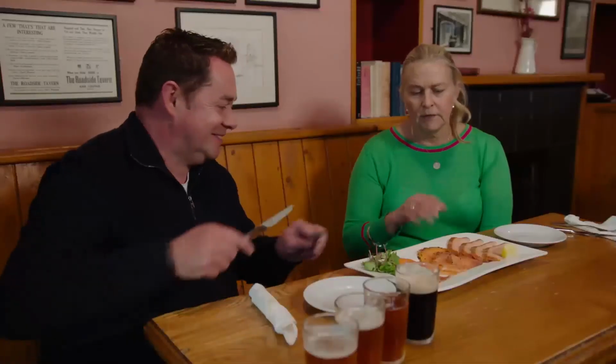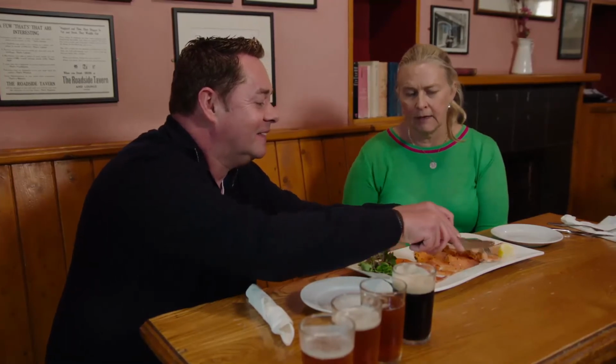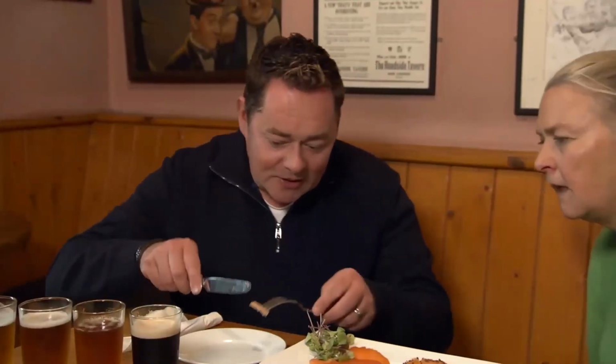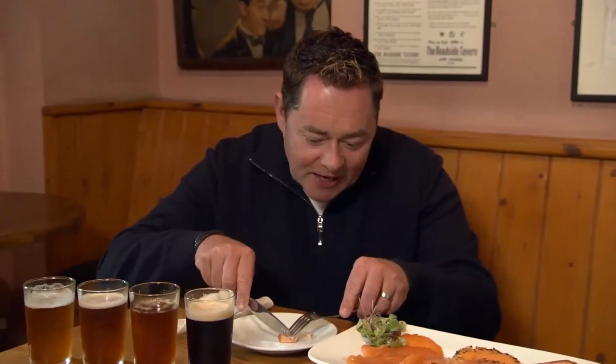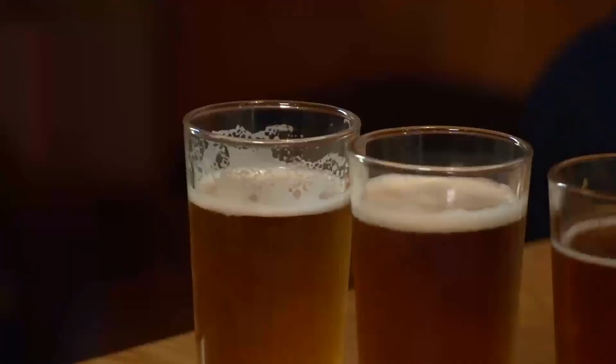Then the hot smoked, we just did the plain hot smoked. We do one with dill as well. And it kind of just flakes away, doesn't it? Yeah. It's very different, texture-wise. So what beer will I taste with this now? Well, maybe you try the Euphoria with that. And what's in it?